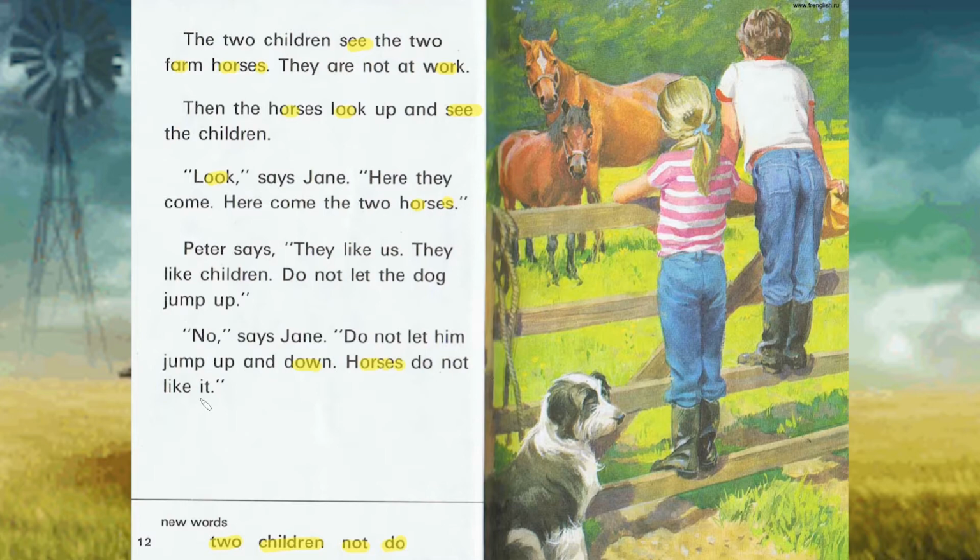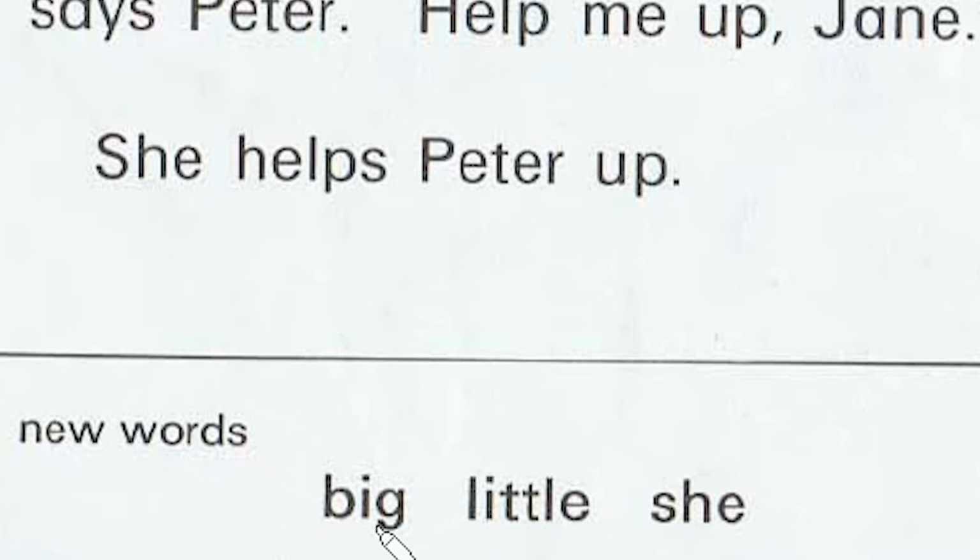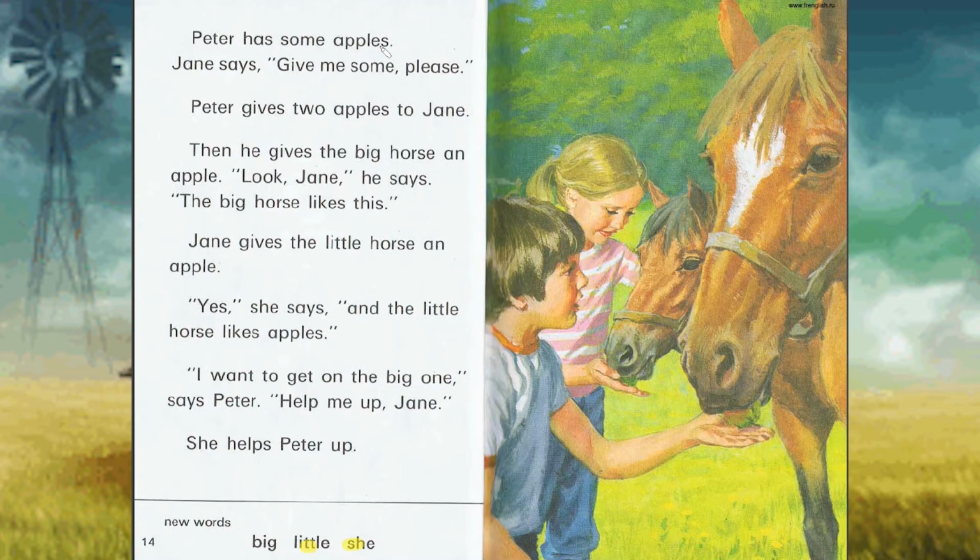New words. Big. Little. T and T is a flap T, which means it sounds kind of like D, in between D and T. Little. S and H sounds sh: she. Sight word. Peter has some apples. Jane says, give me some, please. Peter gives two apples to Jane. Then he gives the big horse an apple. Look, Jane, he says. The big horse likes this. Jane gives the little horse an apple. Yes, she says. And the little horse likes apples. I want to get on the big one, says Peter. Help me up, Jane. She helps Peter up.